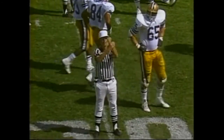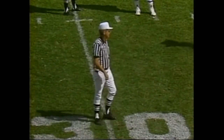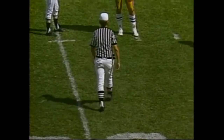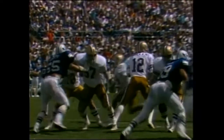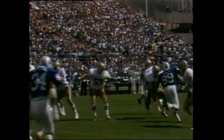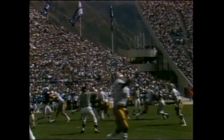So Washington, with the pass thrown into the end zone, would have been a touchdown. But, of course, you never know. Did the holding open it up? Jason Buck was held. Let's look right here and see number 99, Jason Buck. He goes upfield. He throws that arm up in there. And a hold of his jersey.